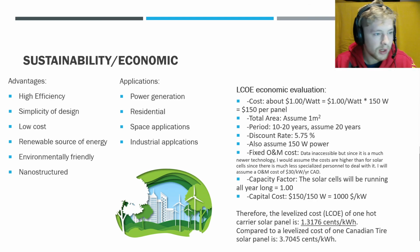By looking at the levelized cost economic evaluation, we could see that the cost of one hot carrier solar cell is 1.3 cents per kilowatt hour, compared to a levelized cost of one standard Canadian Tire solar cell, which is twice as much, about 3.7 cents per kilowatt hour.